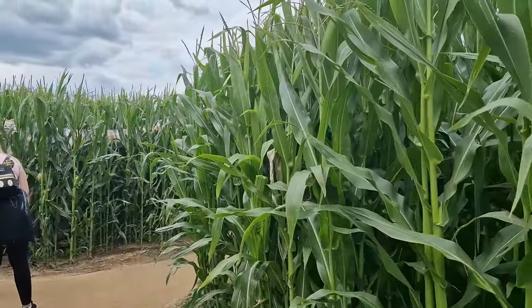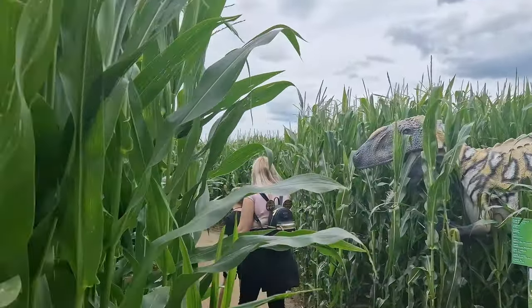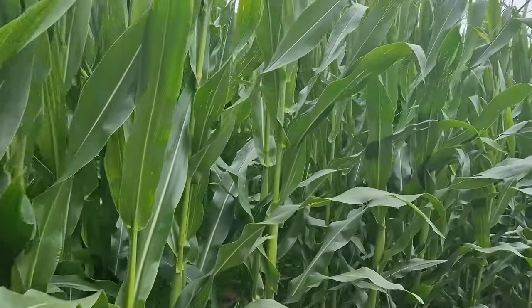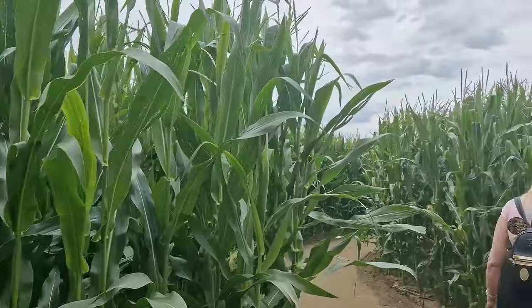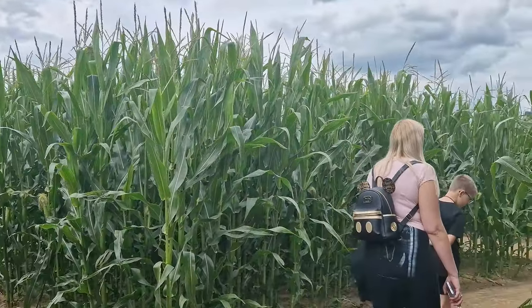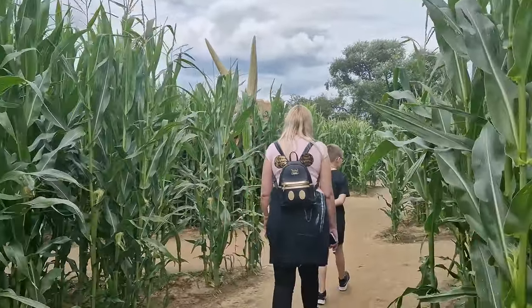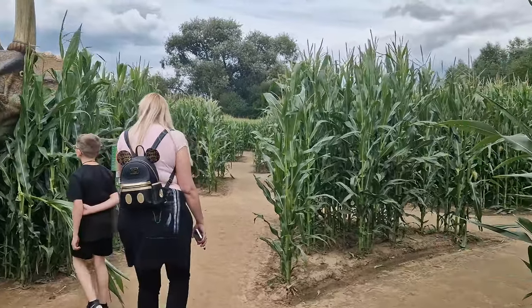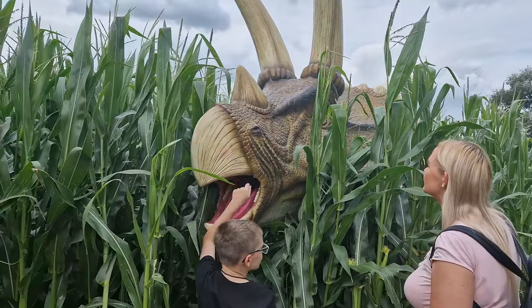And this is where it all started. Obviously, this is York Maze because of the maze, the corn. And they spend a long time growing this, and they do a fantastic job because it's not easy to grow so much corn. But if you follow them on Instagram, you can actually check out the effort they're putting through the year to actually get all this corn going.